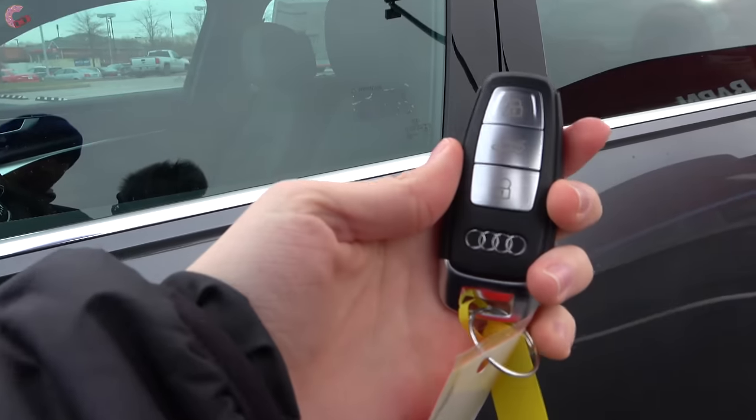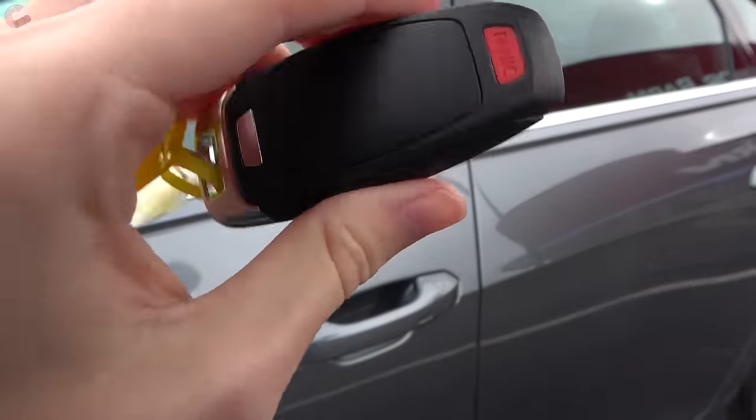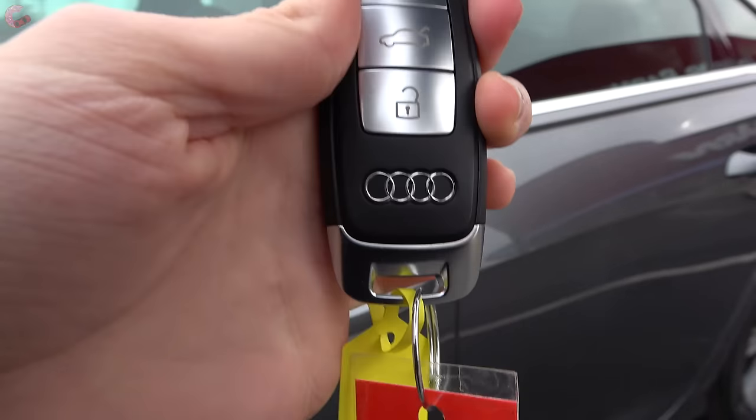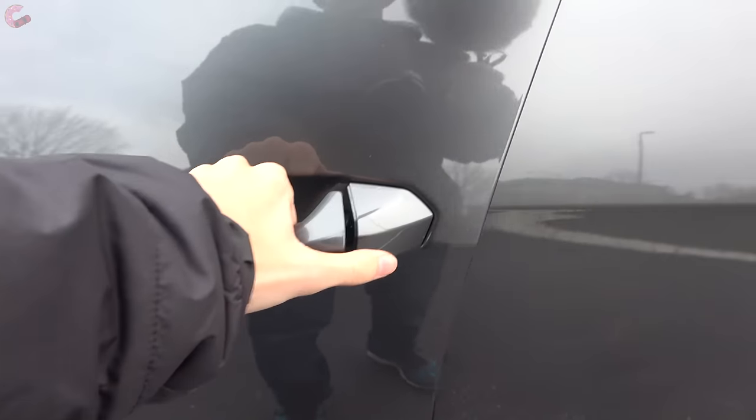So of course, as you would expect, you do have standard smart entry, and the A6 comes with Audi's newest key fob, which has been slimmed down just a little bit. Now to get inside the vehicle, of course, there is a sensor behind the door handle, so all you have to do is grab it.